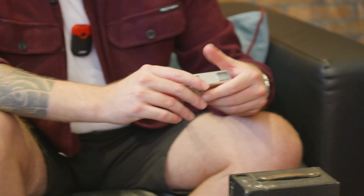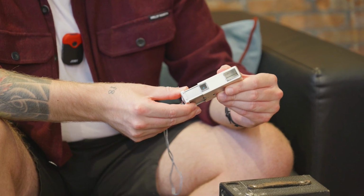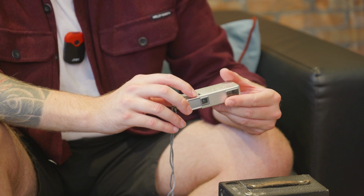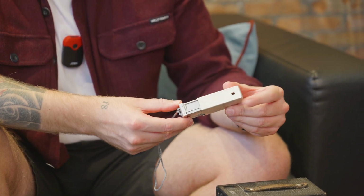Yeah, and this is what's really funny about some cameras that catch on just because of the design. And this is definitely one of those. I feel like maybe the original James Bond had something like this in his pocket. And of course, we still got a very usable viewfinder on this camera too. So this is actually very clear, which is quite nice.